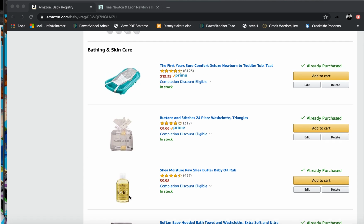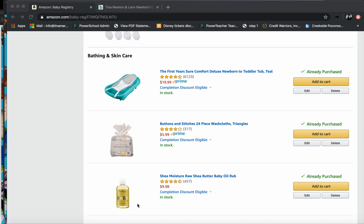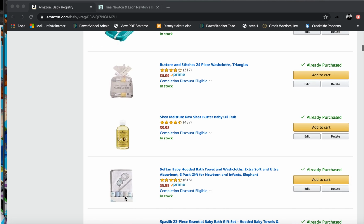I registered for the Shea Moisture Baby because I love the way it smells. My cousin actually uses it for her child. And the smell was great, but I'm going to be honest, I have not used it for our son. She absolutely loved it. I can't really talk on it because I didn't really use it. I do like the way it smells. I might use it in the future, but I haven't used it yet. So this is an item that I probably shouldn't have put on the registry.